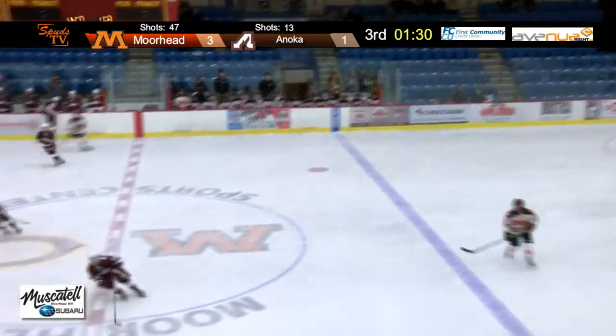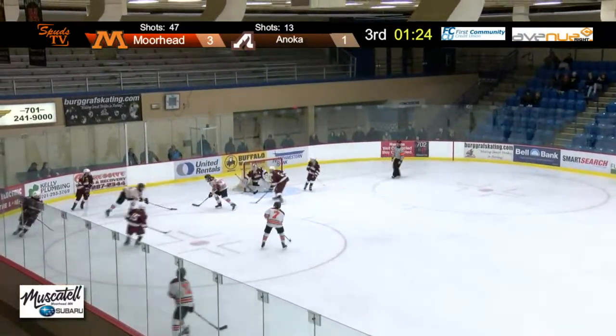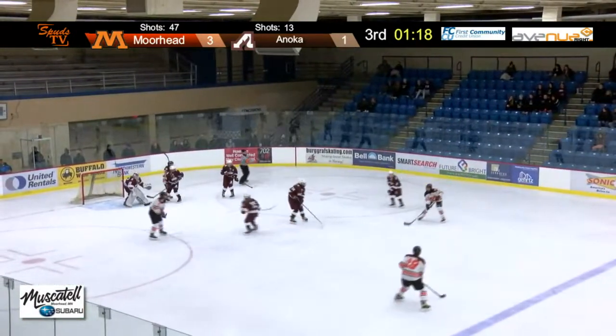Ella Holmes kind of making that her office on that right side of the goaltender there. She's finding some open space, and she's had a couple really good looks. Oh, another good play by Home, who's had a heck of a game here tonight. She's really moving her feet.